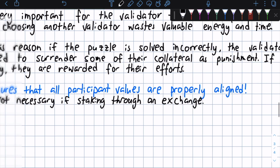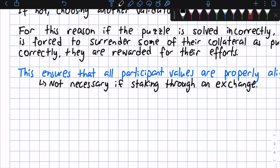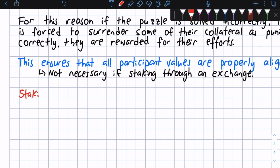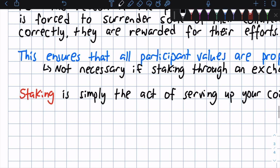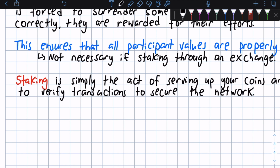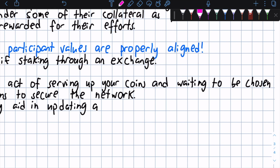Staking is simply the act of serving up your coins and waiting to be chosen in order to verify transactions to secure the network. So essentially you're just giving your coins to an exchange or to the actual network and waiting to be picked to stake and earn rewards. You essentially aid in updating a digital transaction ledger.